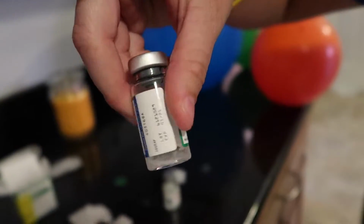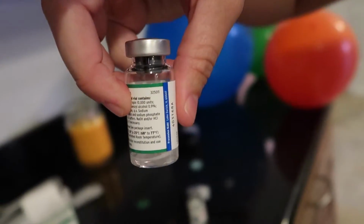See how you can kind of see some of the granules if you hold it still? You can go up in the bottom. See how you can see some of that? You want to make sure that's all dissolved.